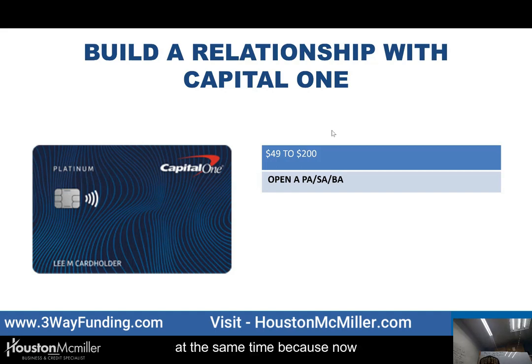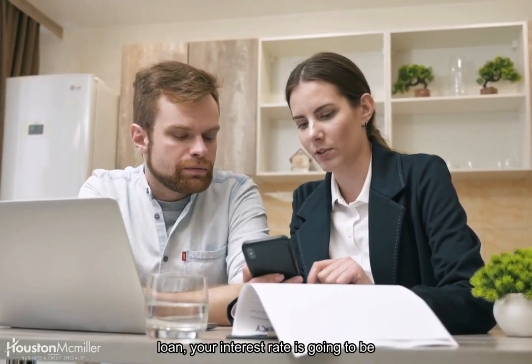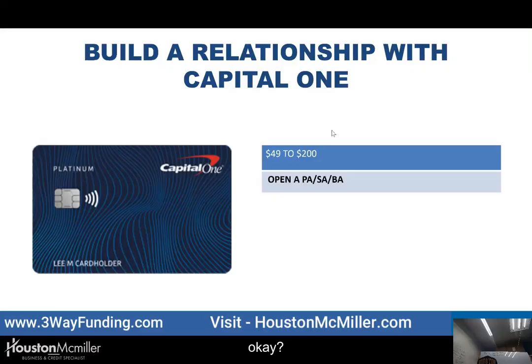But at the same time, because now you have information in their database, it's much easier again because they work with a lot of people with subprime. Now, if you're subprime, this is what you have to understand. Your interest rate is going to be in the double digits. That's the reality of it. If you have a low credit score, you're in the 500s, your interest rate is going to be in the double digits.